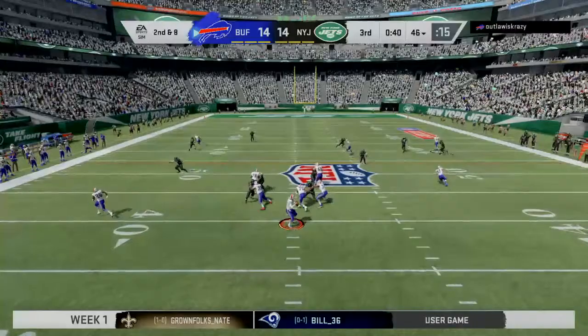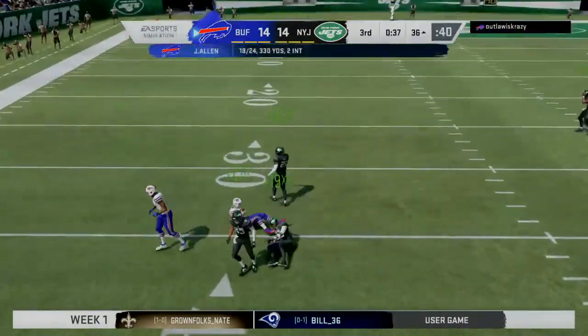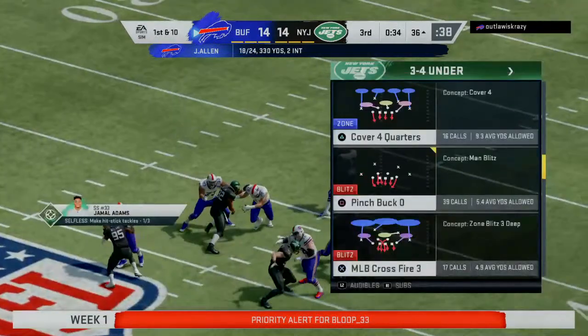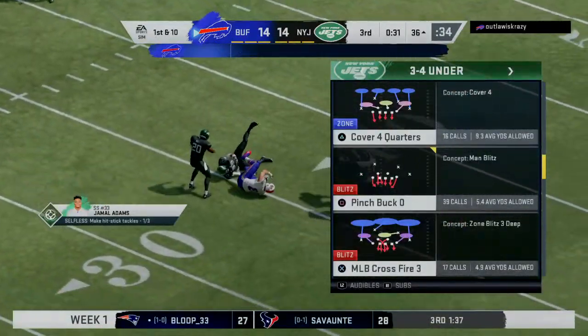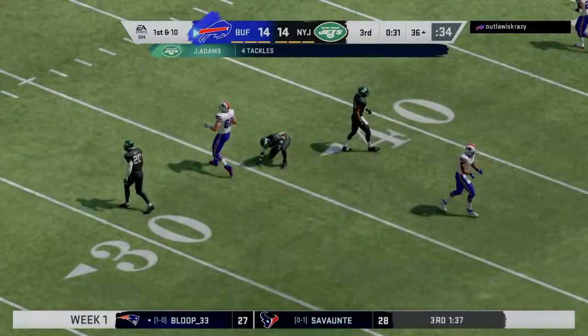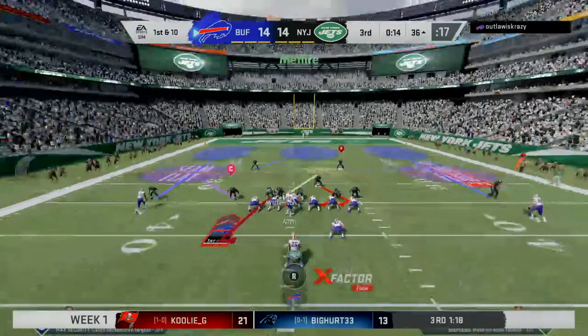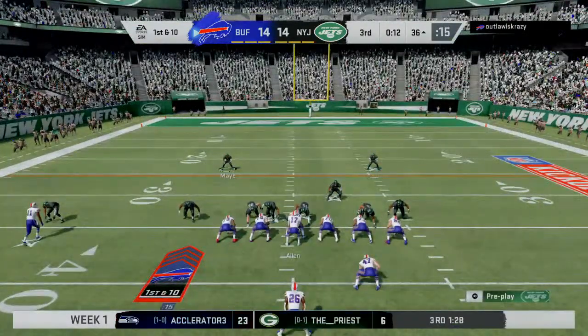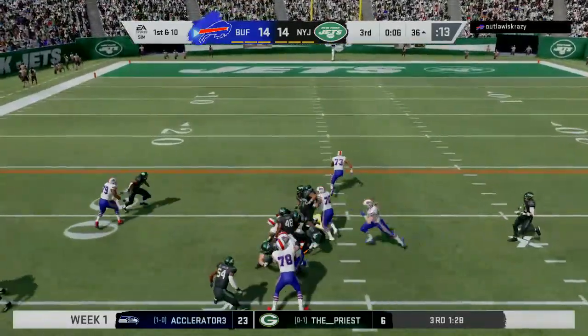Throwing on 2nd and 8. Allen finding Knox there, complete. And that's going to be another 1st down as the tackle made at the Jets' 36. And with that last play, he's now up over that 300-yard mark. And in today's NFL, it almost feels routine. And I hate that when you talk about a 300-yard passing game. To me, 300 yards still signifies excellence, and he's achieved that in his performance.